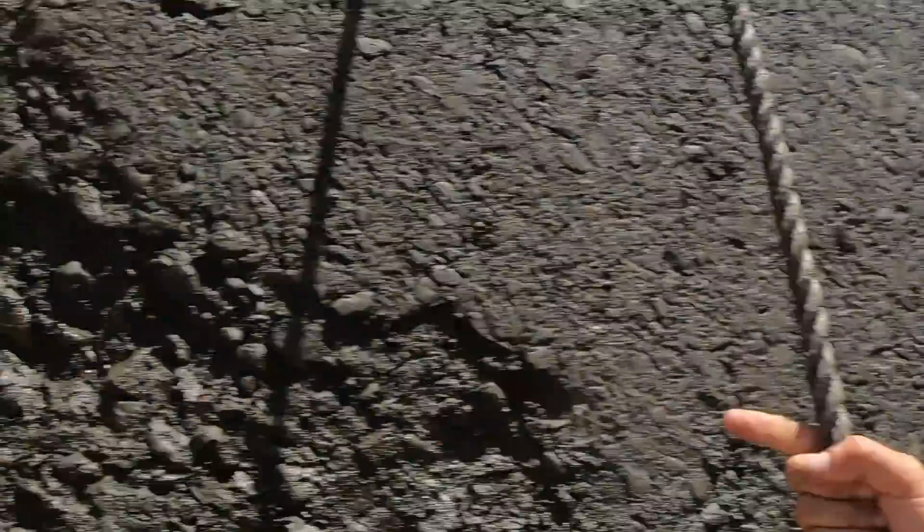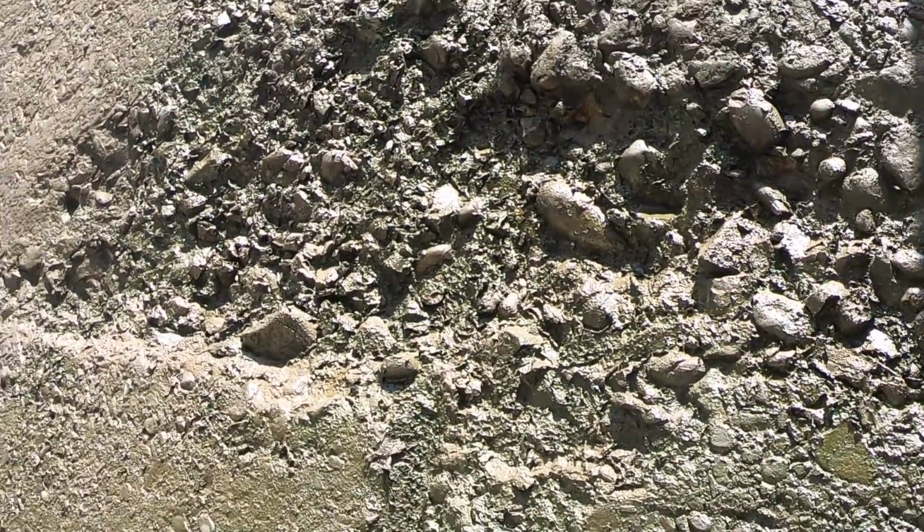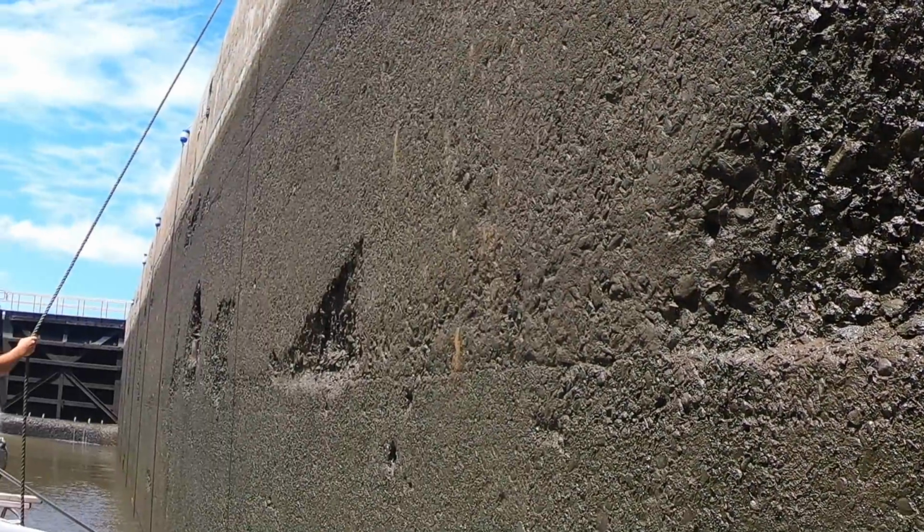There's another sort of hole up here too. But it's better than being down the next set because there's a huge hole down there. So should be pretty good.